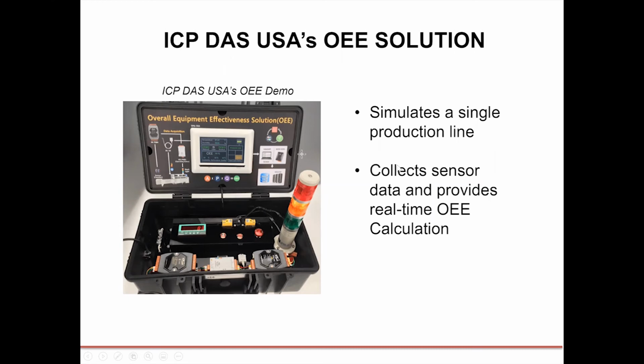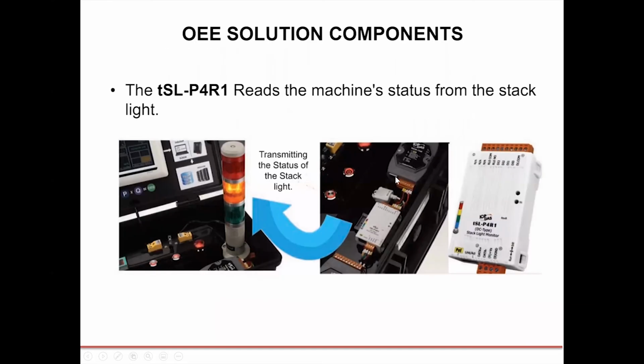What you're looking at is the demo kit. It's designed to simulate production on a single line or a single machine. And let's dig into the system architecture. The most important thing to keep track of when you're measuring OEE is machine up and downtime.